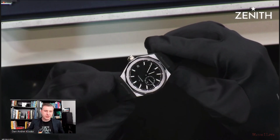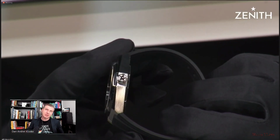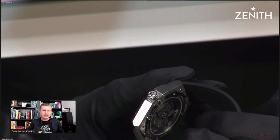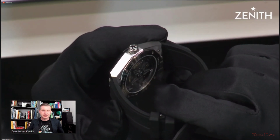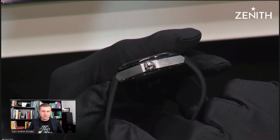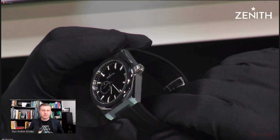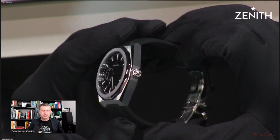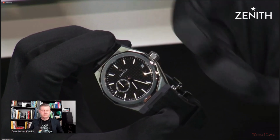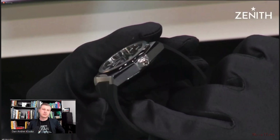The crown will be used also for other models because you have redesigned the crown as well. It's a much bolder design. Exactly, it's different from the former DEFY Classic. It's more in line with what we have done on the DEFY Extreme. So it's a brand new type of crown that also will be, as you mentioned, Dan, implemented on the other models, because it has more character and more refined details and finishing that at the end gives more value to the watch. Exactly.